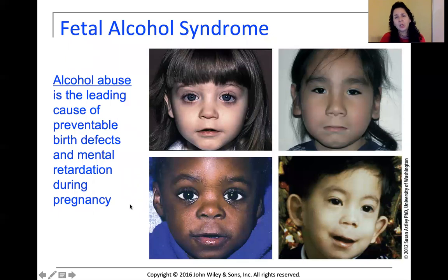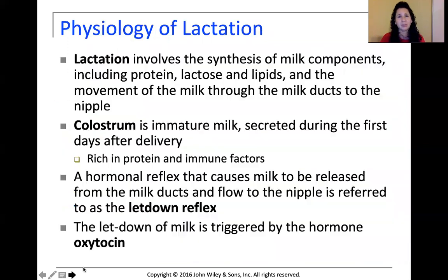Right, fetal alcohol syndrome, FAS. Alcohol abuse, or basically mom being pregnant and drinking excessive alcohol, is a leading cause of preventable birth defects and mental retardation during pregnancy. So we have a hand or a role in how our children fare during this pregnancy stage if we drink.